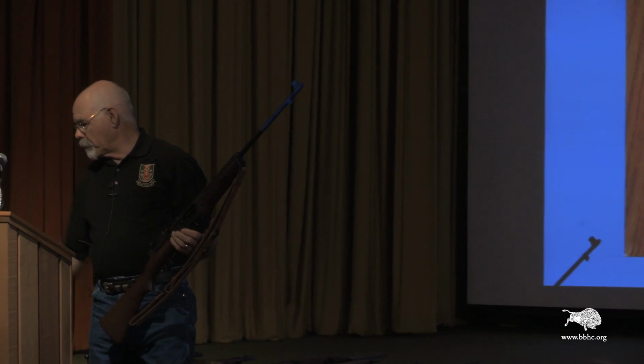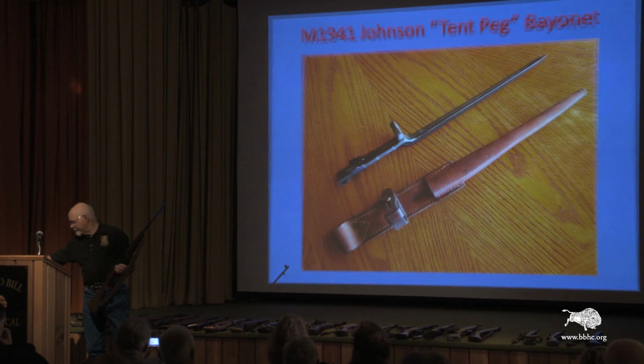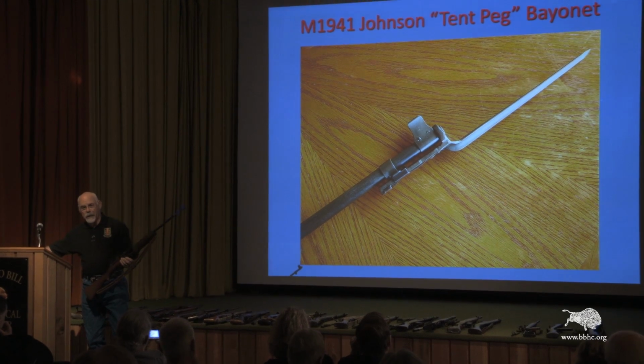Getting back to the bayonet problem, that's the bayonet that he came up with. Most unusual bayonet that the U.S. has ever had. The Marines hated it. They called it the tent peg. Here's a picture of it actually attached to the muzzle.